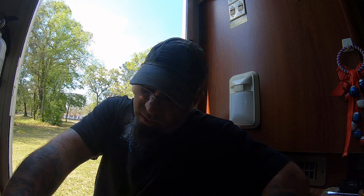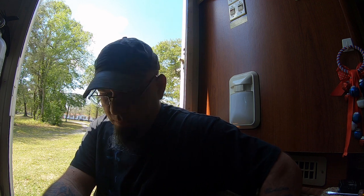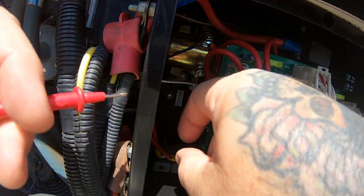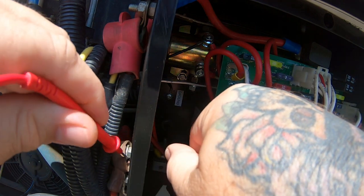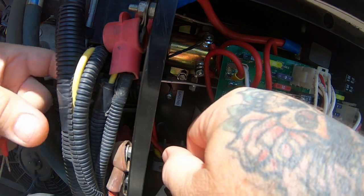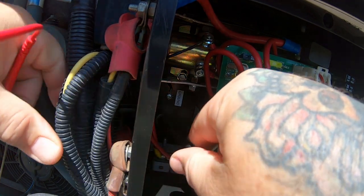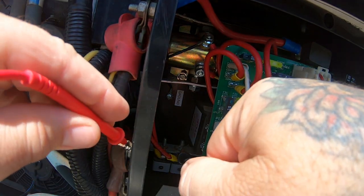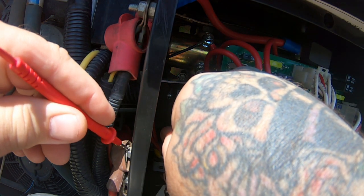All right, check again. I need to get the best connection possible that I can. Yep, nothing. All right, so time for something else. So here's what I mean. Somewhere between, what is this wire, I want to make sure. It is these two circuit breakers right here. Between these circuit breakers and the ground, there's a connection.